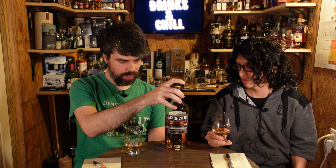Okay, is that peated? I think it's peated. I think it's a little smoky. That's interesting. Okay, I just read the tasting notes on the back. One of the tasting notes, which I totally get on the smell, is ginger. Why'd you have to tell me? Oh, I'm sorry. There's like a citrusy thing happening too.